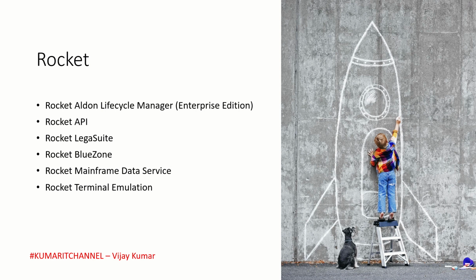All these tools help the organization to streamline their mainframe development and operation process, and basically enable them to deliver applications and services faster and more reliably.